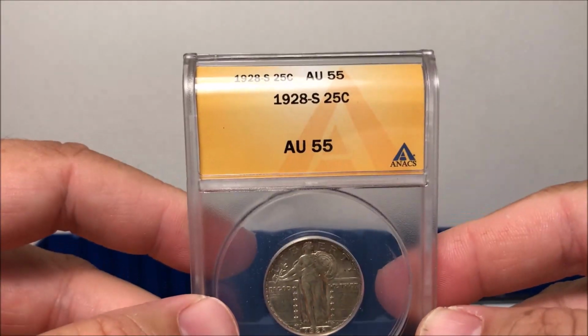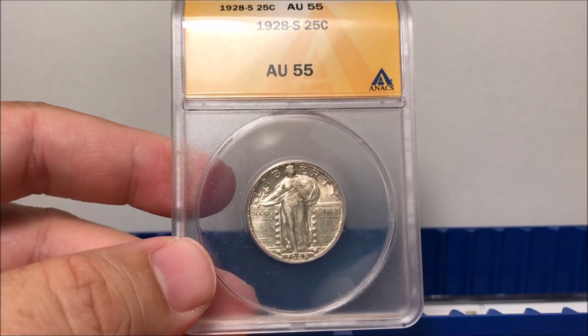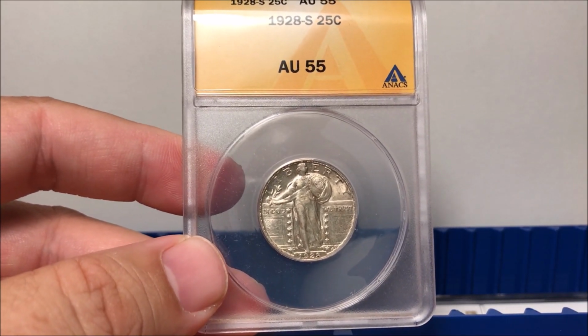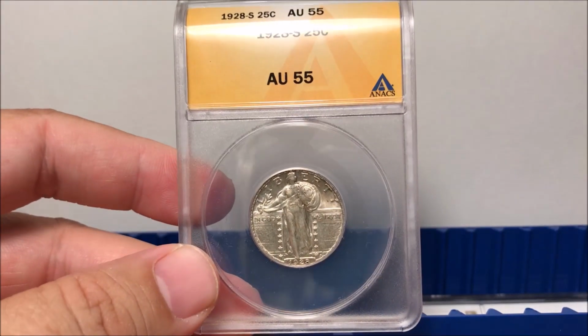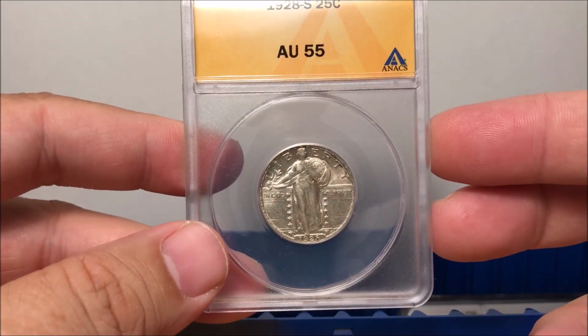Various graders will produce a little bit different results, but the overall expectation level as far as the standards of grading is going to be comparable, if not the same, whether you use Annex, NGC, PCGS, or any one of the other third-party graders out there. Annex is what I call affordable and straight to the edge.